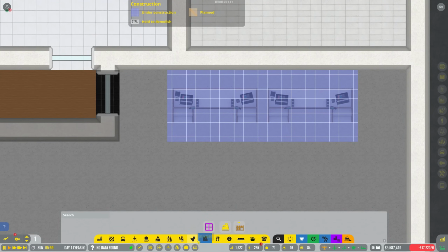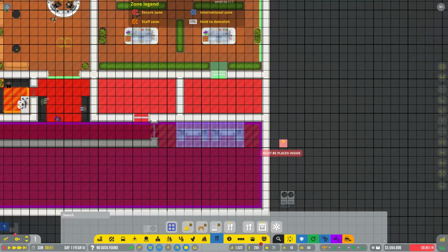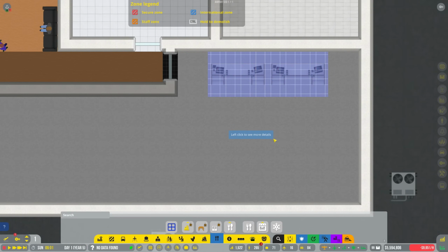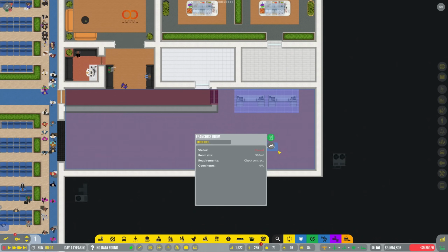My next question is, could I go to restaurants and get this? No, it must be placed in a food room. Okay. I'm going to try something here. I would like to take out that door. Oh wait, no, if I demolish this room, I can't get it back.